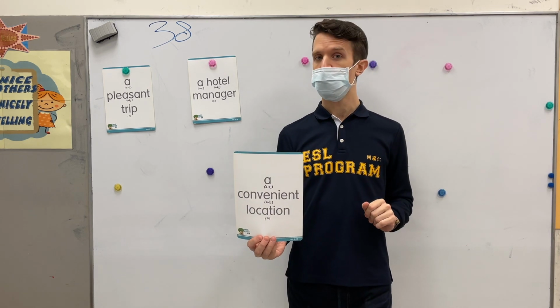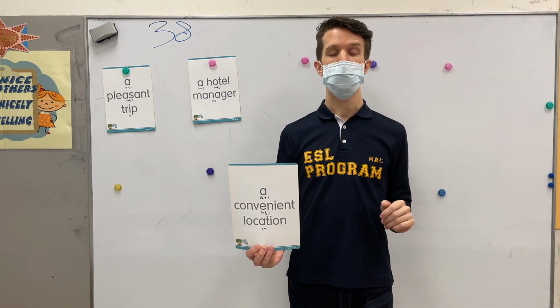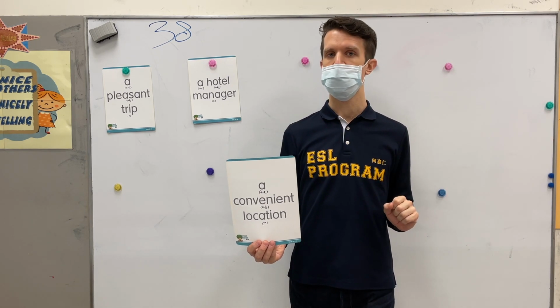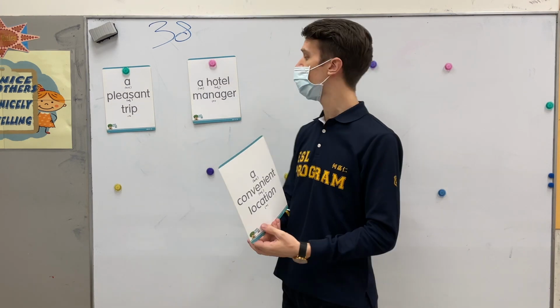Or maybe you live at home. There is a 7-Eleven right next door. That's a convenient location. You don't have to go far. It doesn't take hard work to get there, okay? A convenient location. A location is a place in this case.